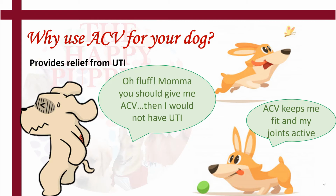Too much of calcium deposition on the joint makes the joint stiff and difficult for your dog to move. So, apple cider vinegar causes leaching of the calcium from the dog's joints and makes the joint free and more active. So, it is recommended to be used for dogs who are suffering from arthritis or hip dysplasia.